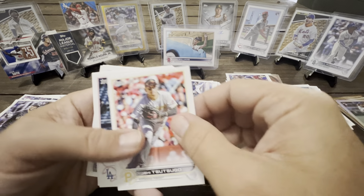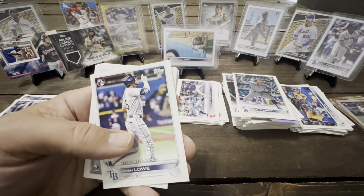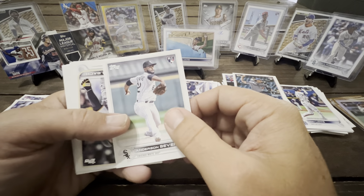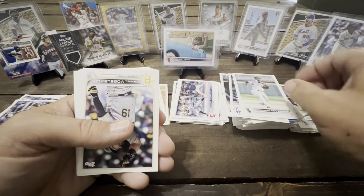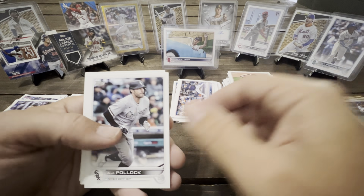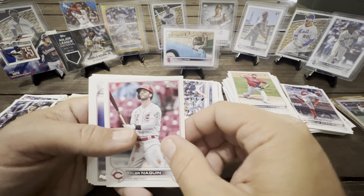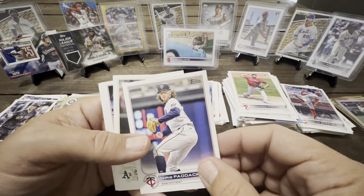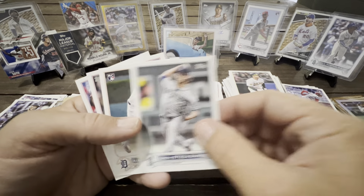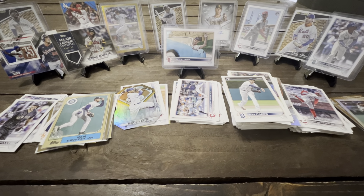Let's see if we can finish this up. Finish off strong. Maybe another Wander or something. It'd be interesting. There's Josh Lowe on the debut. Sorry, I keep forgetting what that one's about. Severino. Didn't have those when I was growing up, but that's all right. All right, another rookie there. Pollock, Winker. We got another Hunter Green. Nice rookie debut. Hunter Green. Paddock. There's an Allen. Finish off the packs with a couple rookies. Fideo. And Norwood is our last card there.